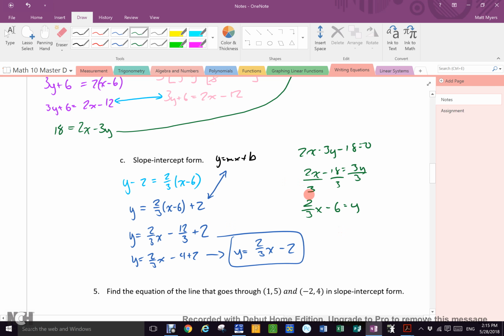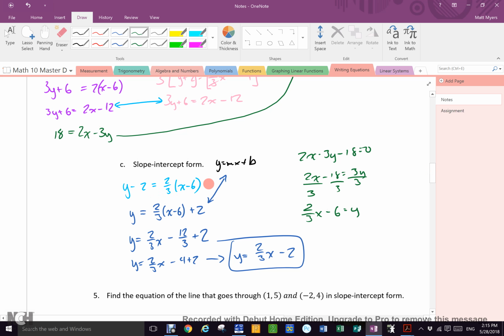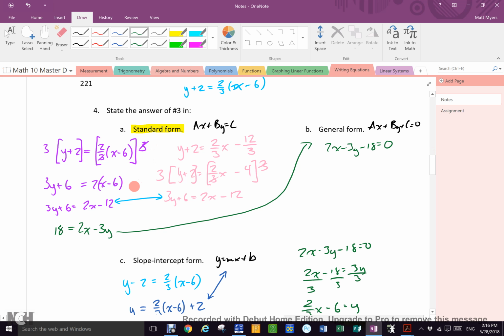So, obviously I've made an error here. Where did I go wrong? Two-thirds minus six, 12 over three. I think it was from the first step on letter A, where you multiply by 3. Cancel. 2x minus 6, 2x minus 12. I thought you were supposed to multiply the 3 by the 6. No. 3's cancel. So we're all okay.